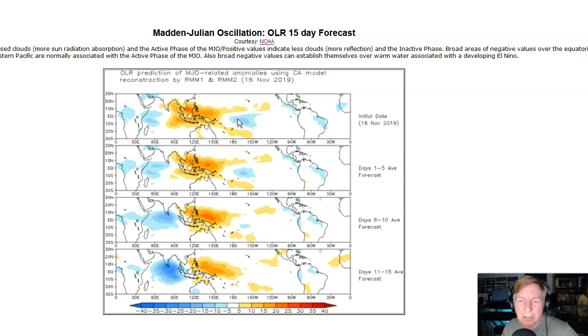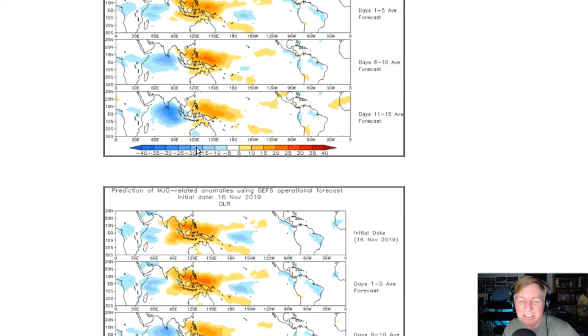So this looks like, according to the statistic model, that right now the active phase of the MJO is moving east from the dateline, and the inactive phase is setting up over the maritime continent, trying to move into the West Pacific. But it doesn't really do it until about 10 days out. Then finally the active phase of the MJO dies, inactive phase sets up. One would say, okay, that's the statistic model.